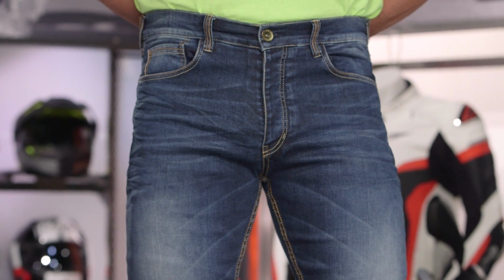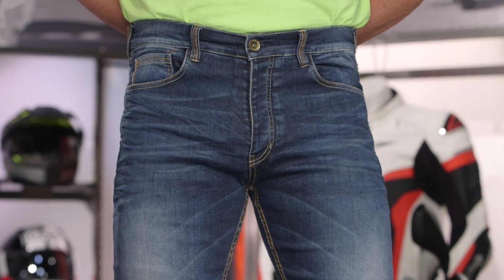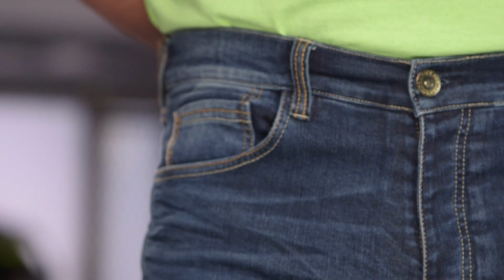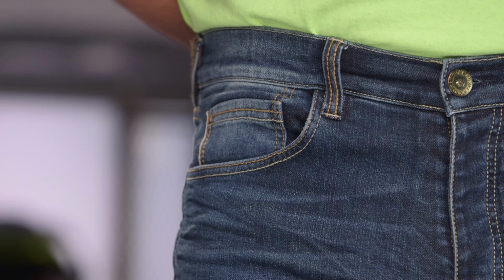Now, some of the other things that Rokker is known for. You do have button flies, no zippers to bite your tank, and there's no rivets. It's a 5-pocket design, but you'll see how all the pockets are done rivetless, and those rivets would be tank scratchers, and we've gotten away from those. And again, that's a nice touch there. They're very thoughtful. They're die-hard riders out of Switzerland.